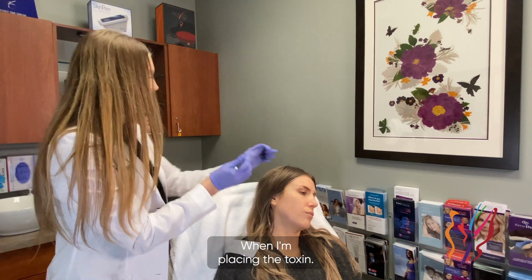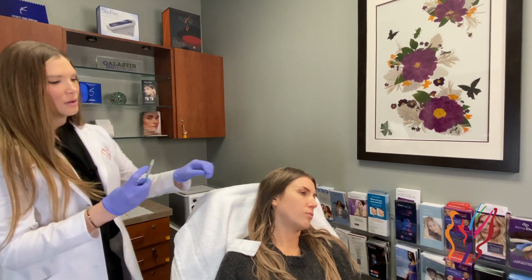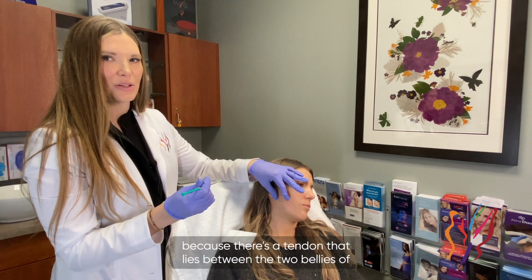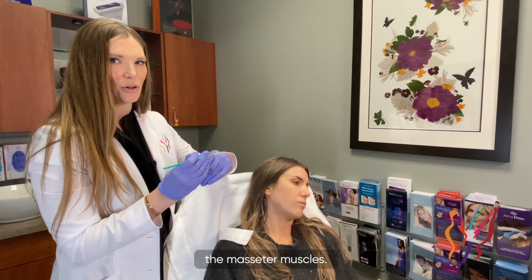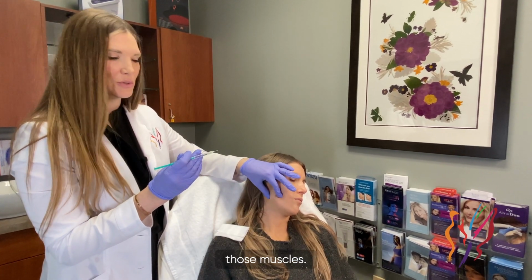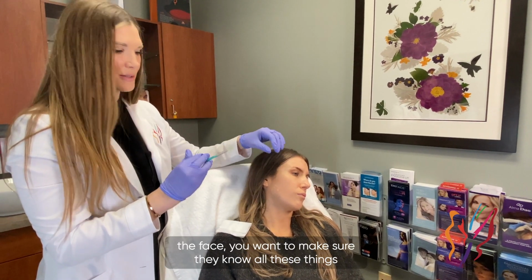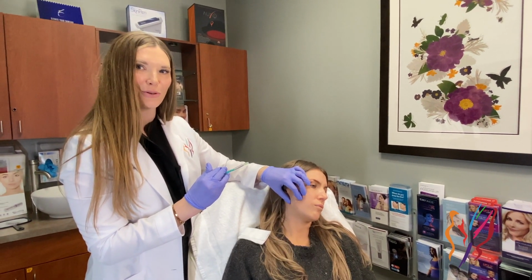When I'm placing the toxin, we want to go deep for the injection, but then also pull out and retrograde inject, because there's a tendon that lies between the 2 bellies of the masseter muscles. So you want to make sure you're capturing both of those muscles. This is why, again, it's really important to have an expert injector when you're treating these areas of the face. You want to make sure they know all these things about how the muscles work and how to capture those appropriately.